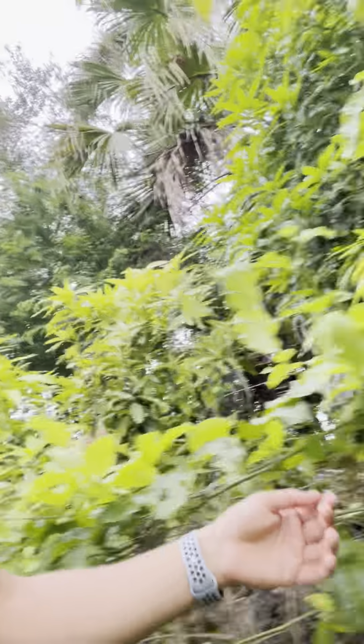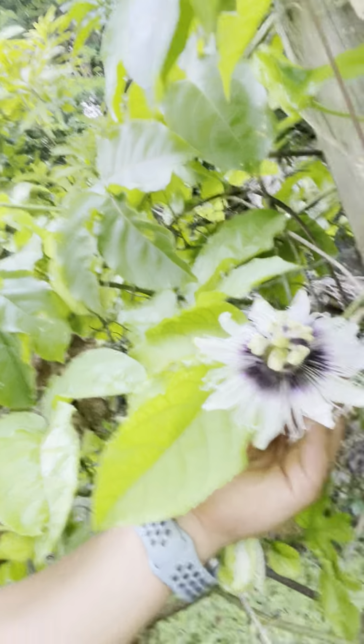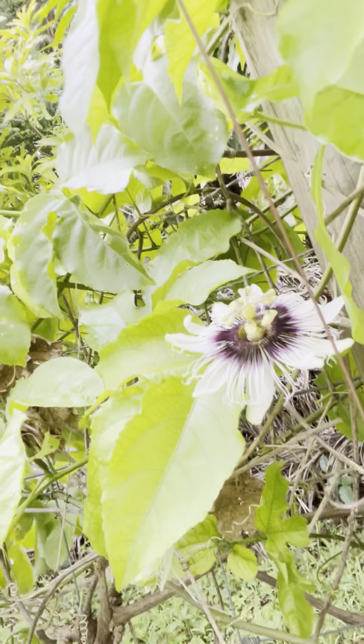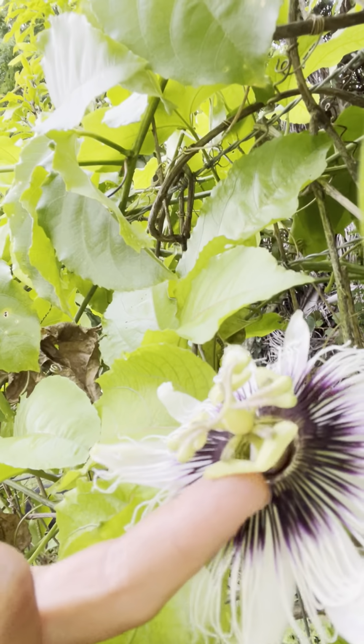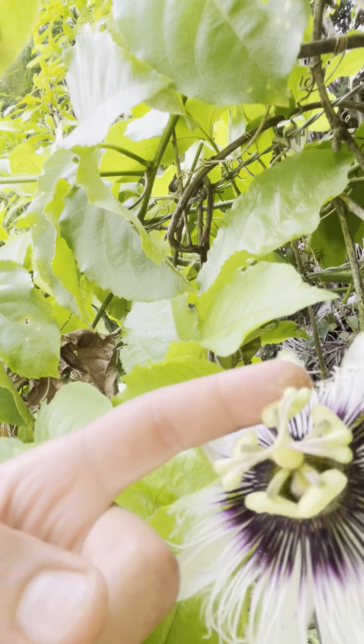And you can even see here an open passion fruit flower of this large Brazilian yellow passion fruit. We pollinate these usually in the afternoons because the flowers open up in the afternoon. The best way to pollinate it is with a paintbrush. If you don't have one, you can use your finger, but the paintbrush is better. And we rub the pollen right here onto this part.